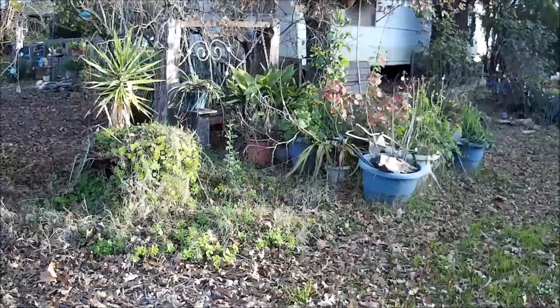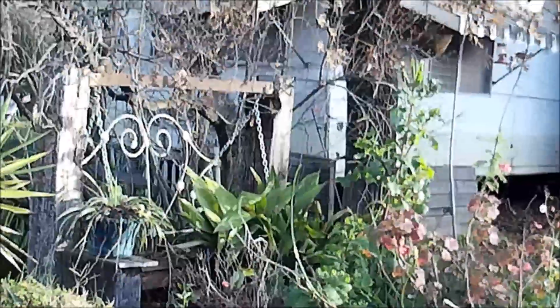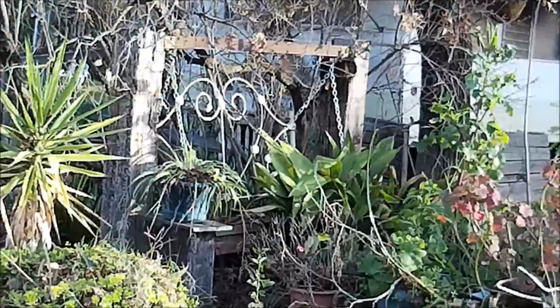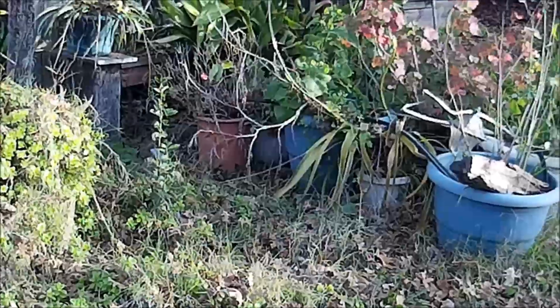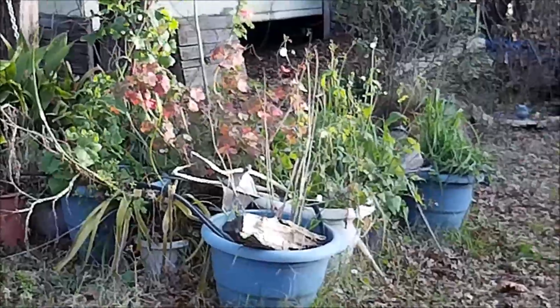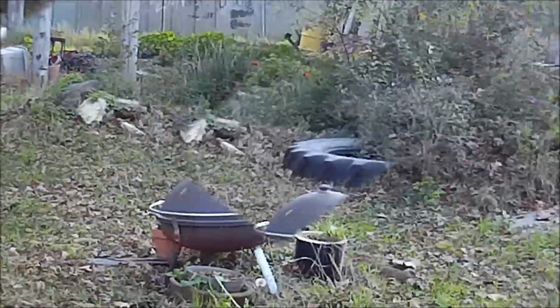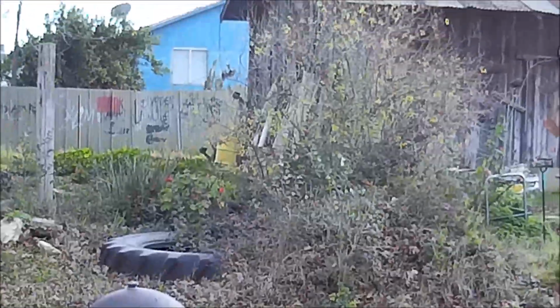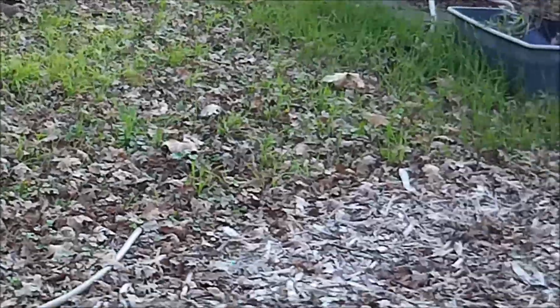Lots of plants. I don't know what I'm going to do with them. That RV over there, or mobile home, whatever it's called, that's where my husband's aunt lives. Haven't really had a whole lot of interaction with them since my husband passed. I'm not sure why. But if that's the way they want it, then I guess that's okay.